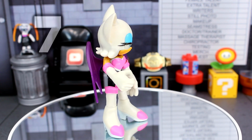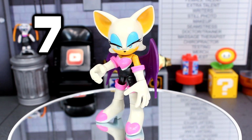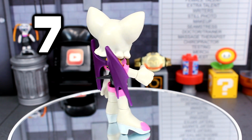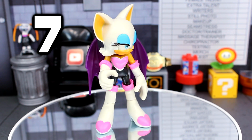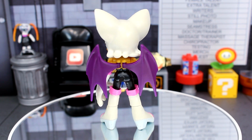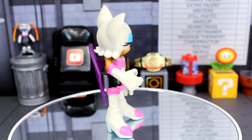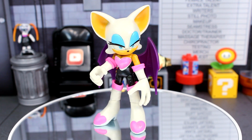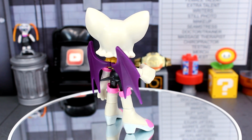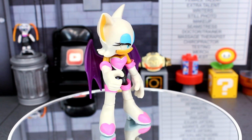Coming into number 7 is going to be Rouge the Bat, one of the most anticipated Sonic figures in this line. Love the amount of articulation she has. I like the heart bomb accessory she comes with along with the movable wings. I still think her open hand is too big, or maybe the fingers are too long. I know they had to make it to where she has to hold the heart bomb, but I even thought that accessory was big as well.